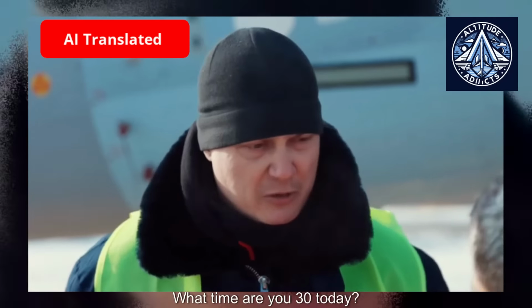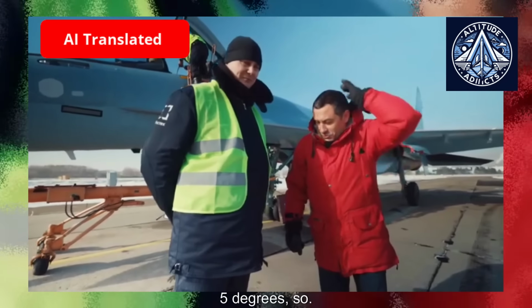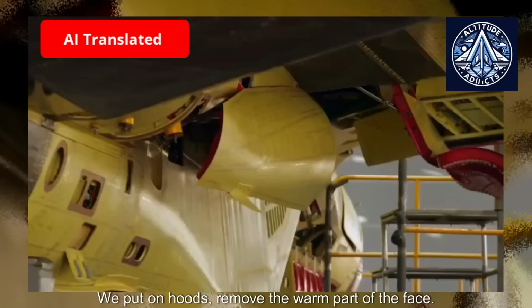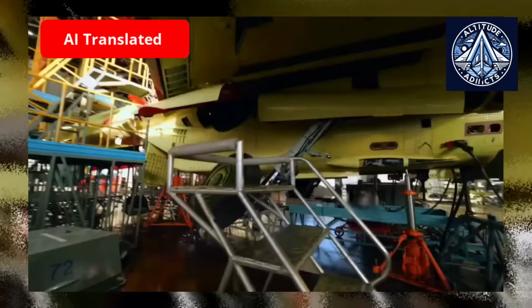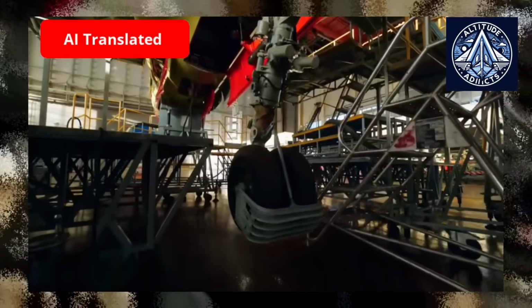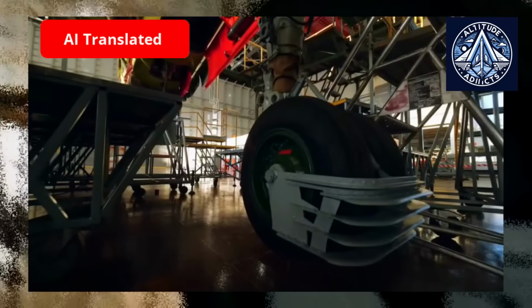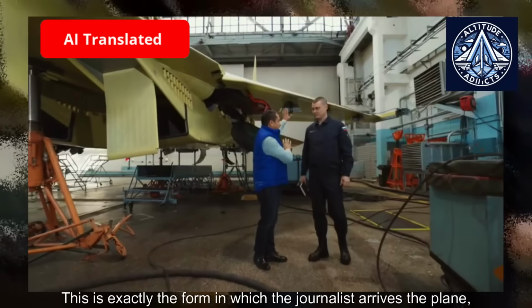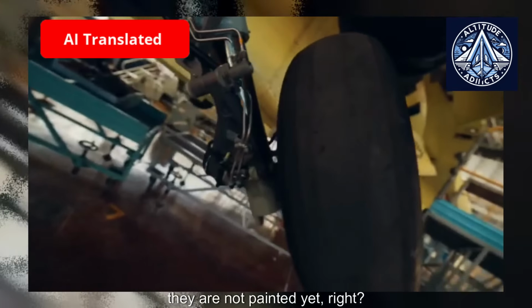What temperature is it today? Minus 35 degrees. So we put on hoods, and remove the warm part of the face. This is exactly the form in which the journalist arrives at the plane. They are not painted yet, right?